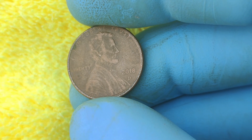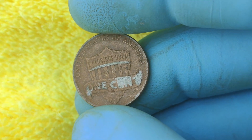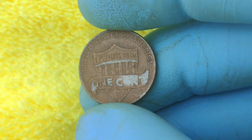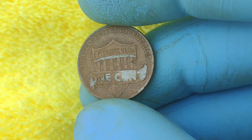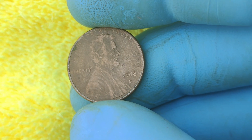It reveals where the coin was produced and connects it to one of the most historic minting facilities in the United States. The Denver Mint has been producing coins since 1906, and its mint mark has become a symbol recognized by collectors around the world. When you hold a 2018 D Lincoln cent in your hand, you are holding a piece of American heritage.